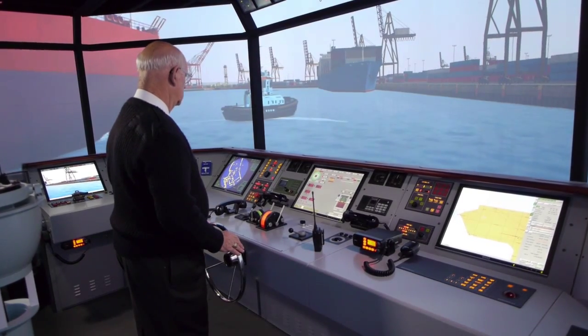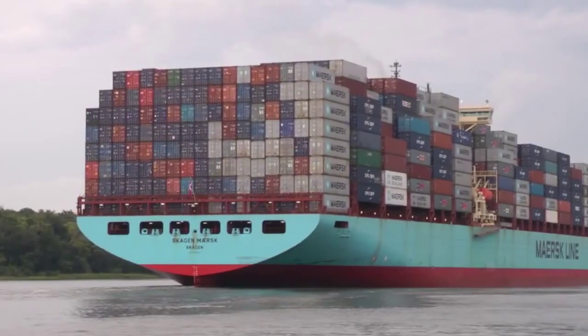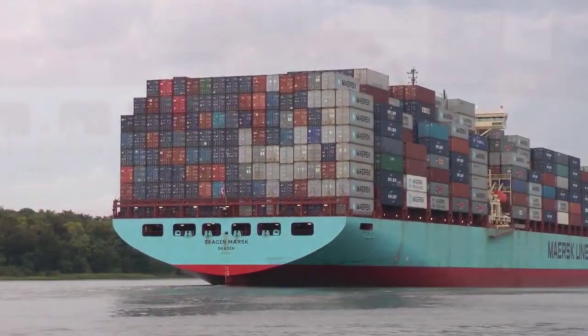So when they are thinking about bringing in larger container ships, we can go ahead and create those models and run them through scenarios in our simulator before any of the construction and any of the reconfiguring is even done.